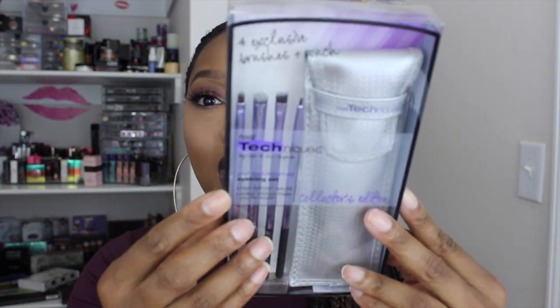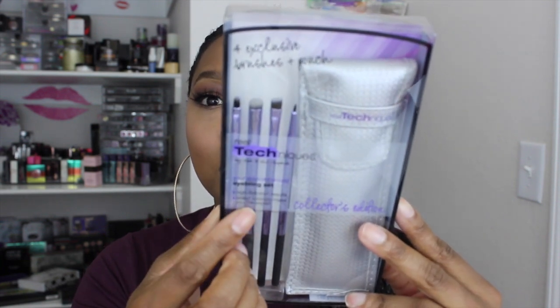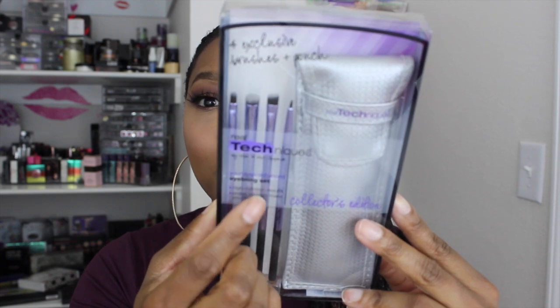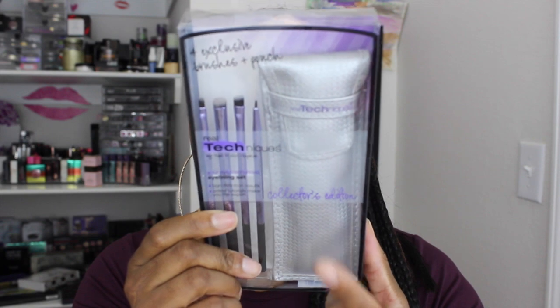And then I also picked up this Real Techniques Collector's Edition eye set, and it comes with 4 exclusive brushes and a pouch, and that is what it looks like. It comes with a precision liner brush, a smudge brush, an eyeliner brush, and then also a pointed liner brush. And then, as I said, you do get this really cute silver pouch right there.